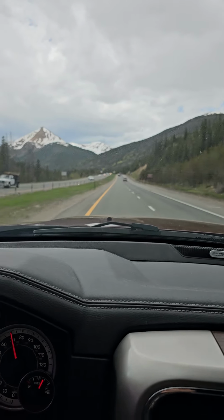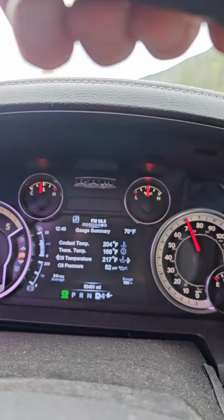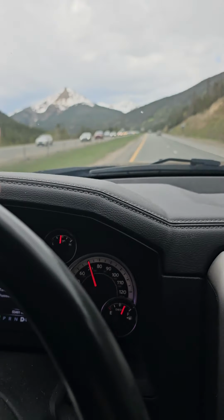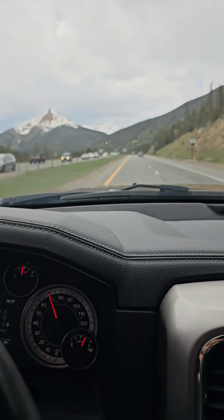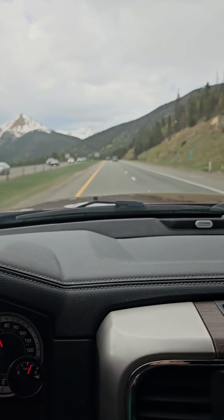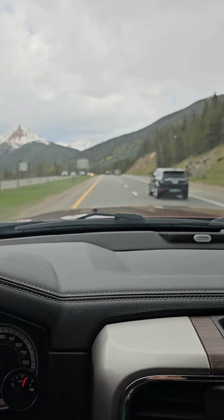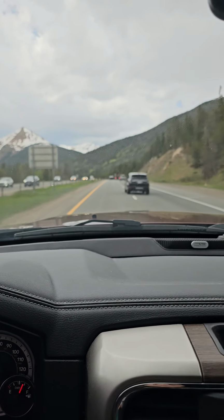Alright, so we're still at 168 on the transmission temperature. We're still at 208 on the engine temperature. It's about a 6% grade. Yeah, we're pulling a 6% grade. And we are pulling heavy.